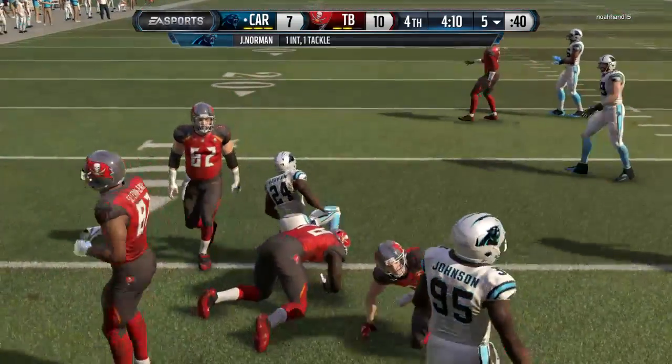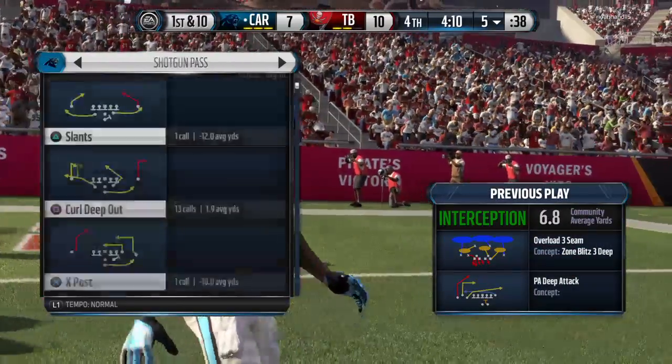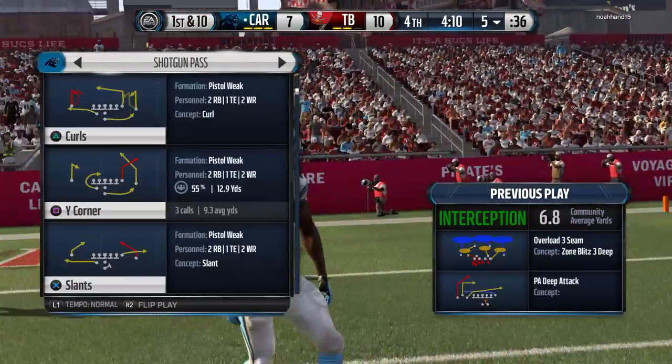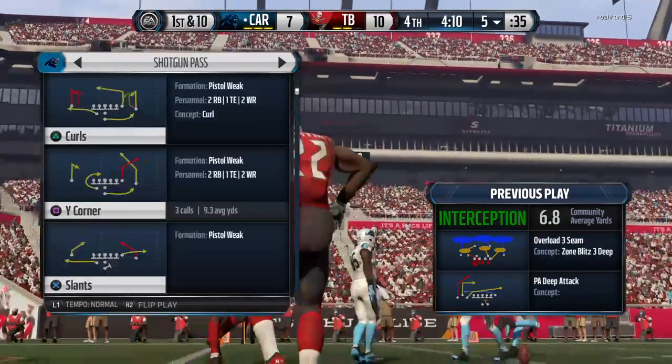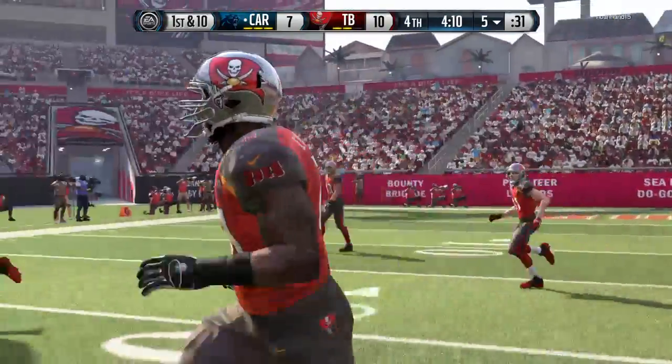A critical mistake on the interception, and now they have a chance to take the lead here as we get the fourth quarter underway. They got to find a way to get out there and get it done. The sense of urgency, it should be there. Be aggressive and make it happen.